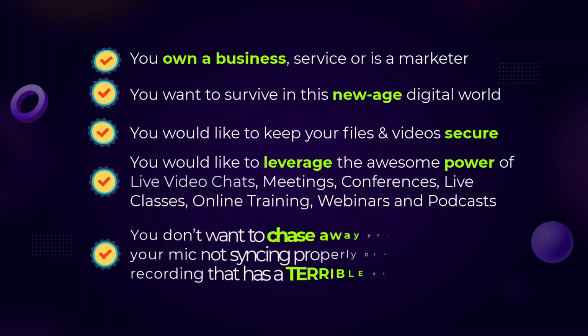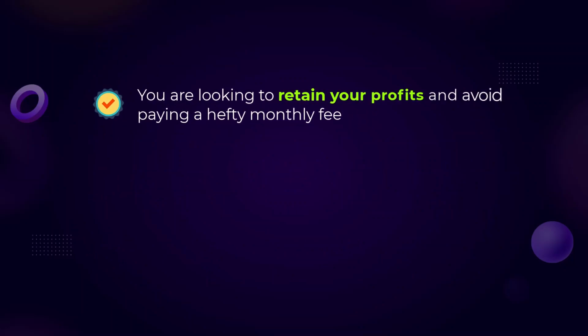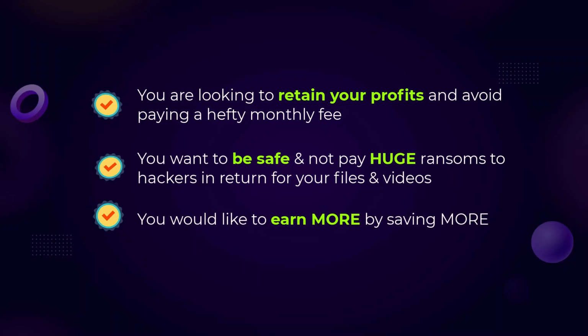You don't want to chase away your audience with your mic not syncing properly or sharing a recording that has a terrible audio output. You're looking to retain your profits and avoid paying a hefty monthly fee. You want to be safe and not pay huge ransoms to hackers in return for your files and videos. You'd like to earn more by saving more.